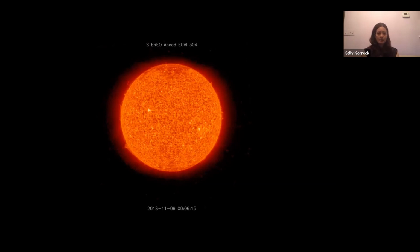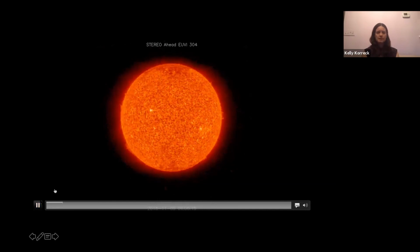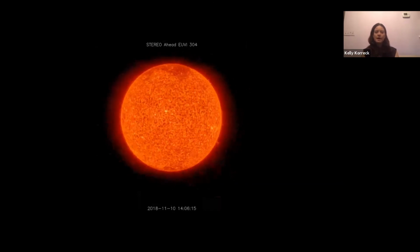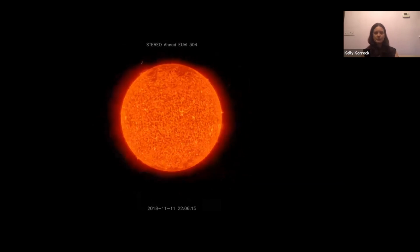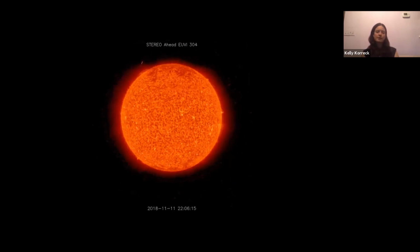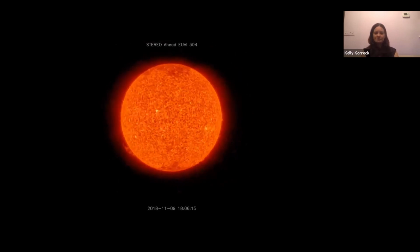And so now I'm going to play one of the videos around the time of Parker's first closest approach, the first time that we went towards the sun. This is an image not taken by Parker, but taken by another NASA spacecraft, the Stereo Ahead, which is a little bit ahead of the Earth, so it could actually see the part of the sun that Parker was doing. And so there was a coronal mass ejection.